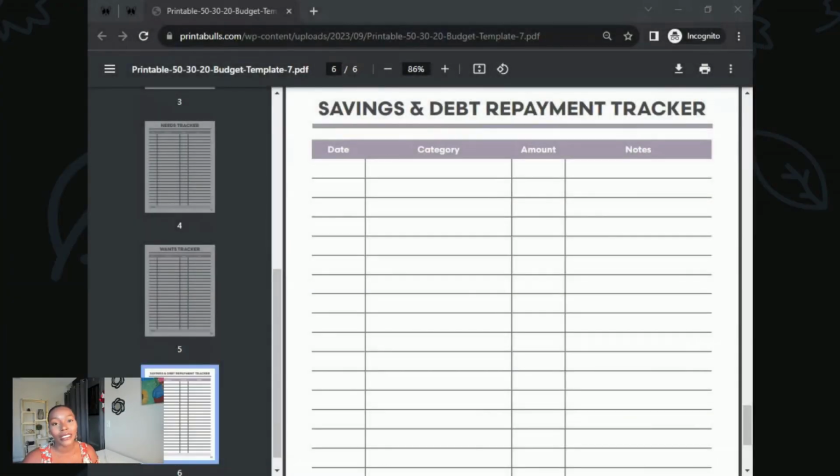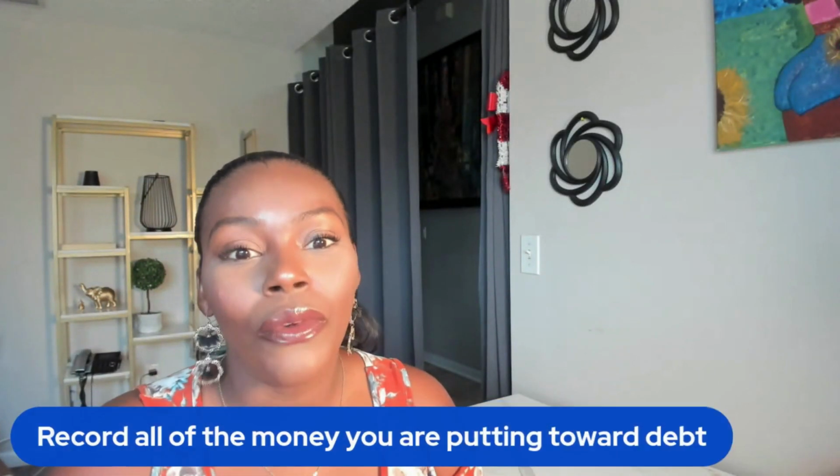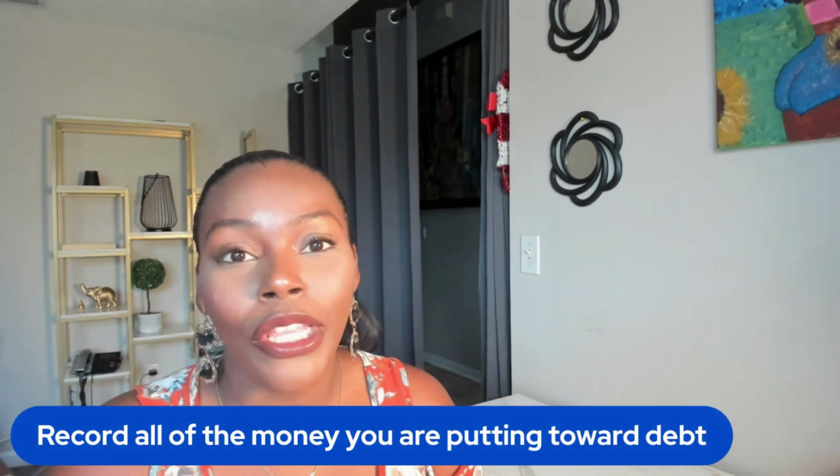I'm going to show you guys this simple tracker. You guys can get this for free. It's downloadable for free on my website. So you can download this simple tracker for free. And all we're going to do is record all the money that we're saving and investing. And then we're going to also record all the money that we're using to pay off debt. It's literally as simple as that.